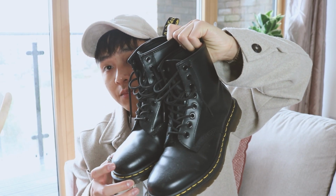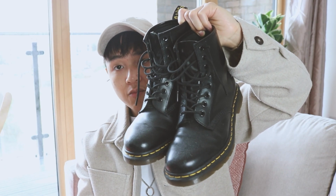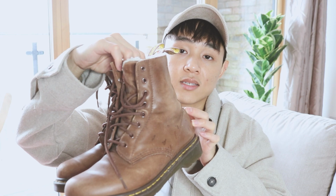So the next set of shoes are from Dr. Martens, and if you know about Dr. Martens, you'll know about these smooth leather boots. I think I've had them since 2016 and I haven't worn them much because I think they're really hard to break into and I really don't like the shiny leather. But I have this brown pair, which is a lot better.